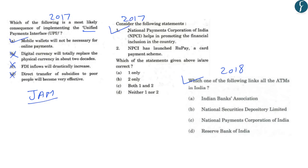The second question that was asked in 2017 reads, consider the following statements. The first statement reads, the NPCI helps in promoting the financial inclusion in the country. Now this statement is correct. And the second statement says that the NPCI has launched RuPay, a card payment scheme. And this statement is also correct. And the correct answer in this case is C, both 1 and 2.